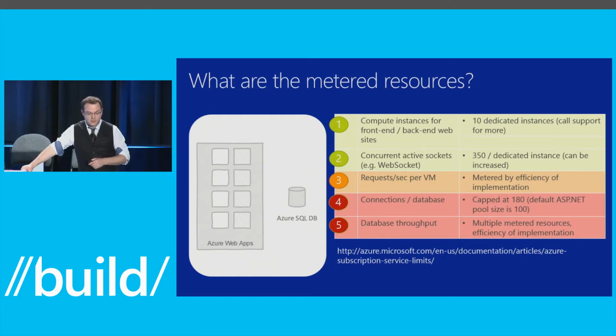All right. This is like the slowest clicker ever. There we go.